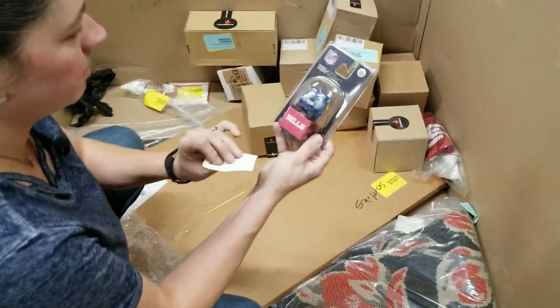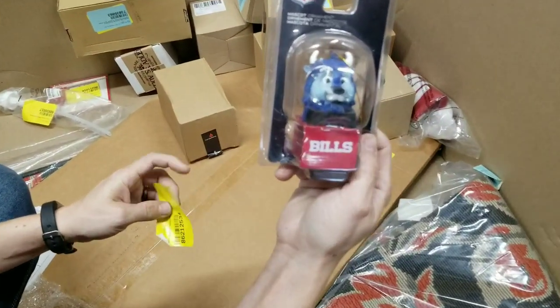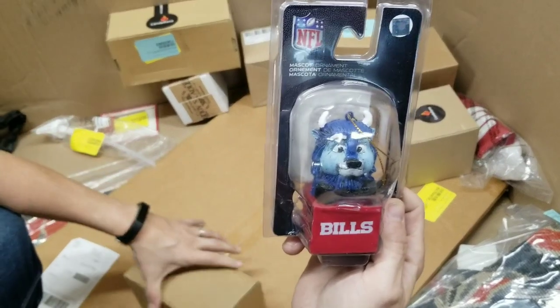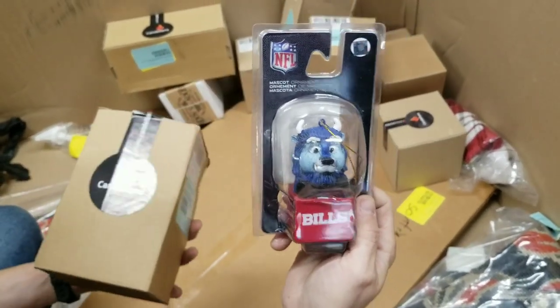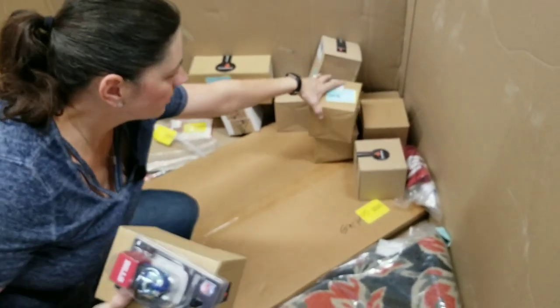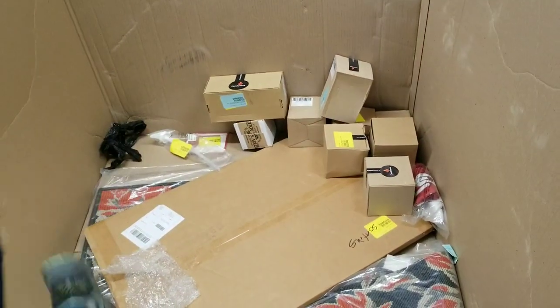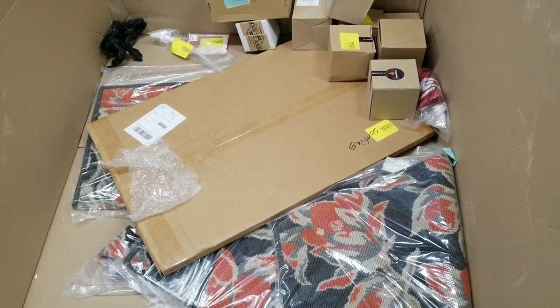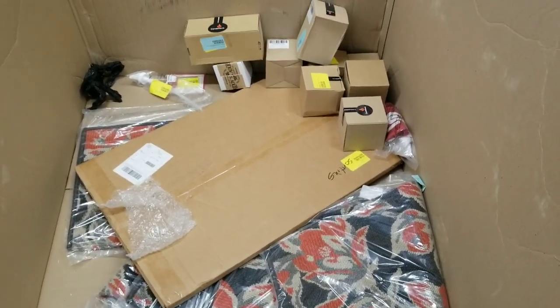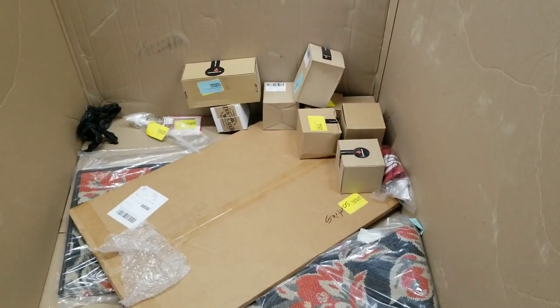Mascot for the Bills. There we go. And then we've got more candles. More candle. Not many candles left. Nope. A lot of duplicates, though. Yeah. What is this thing?